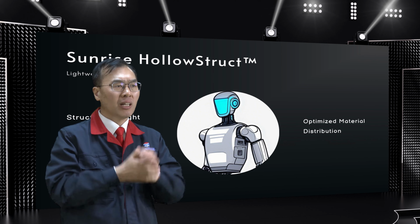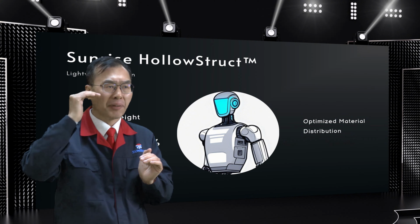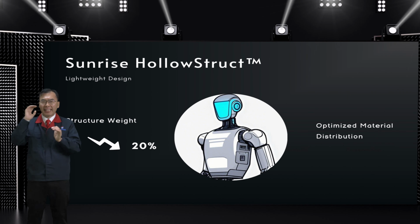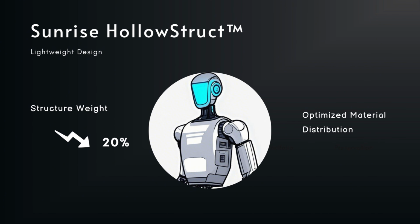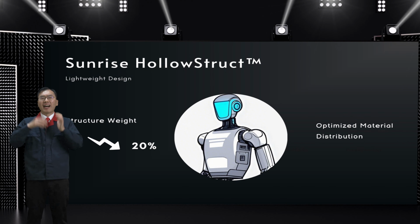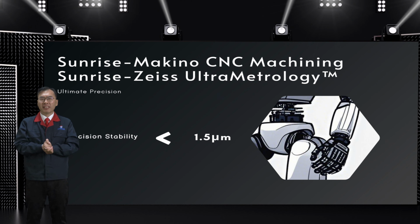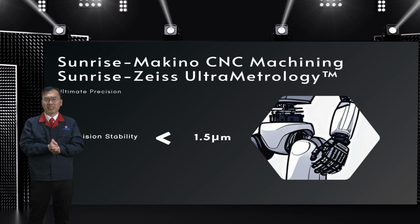We started with Sunrise HollowStruct, our ultralight skeletal frame system. It's built using advanced simulations to place material only where it matters most. The result? Up to 20% weight reduction without giving up strength. A lighter robot means faster moves, higher climbs, and longer run times. Then came precision. We combine Sunrise Machining CNC Machining with Sunrise UltraMetrology. This combination gives us joints with error under 1.5 microns. That's thinner than a human hair. That's surgical-level accuracy for robots.